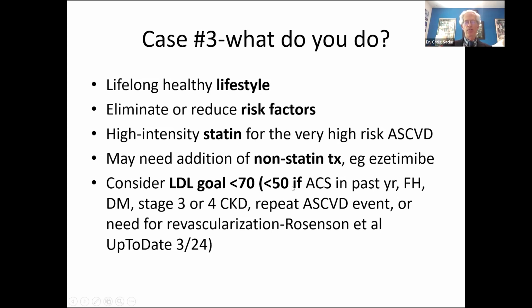Consider an LDL of under 50 if she's had acute coronary syndrome in the past year, if she's got family history of atherosclerotic cardiovascular disease, if she has diabetes, type 1 or type 2, chronic kidney disease stage 3 or 4, so really not dramatic. We have lots of people with these levels. If she's had a repeat atherosclerotic cardiovascular disease event, which she's had myocardial infarction, and then she had cerebrovascular accident, or if there was ever a need for revascularization. So she definitely needs statin. High intensity statin is certainly something to consider, and an LDL goal of under 50 again puts her in a better position to have an improved future outcome.